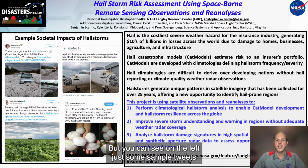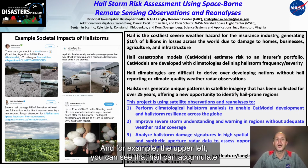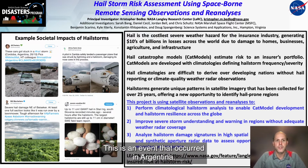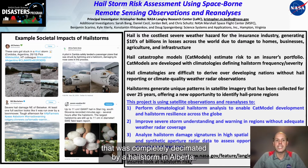But you can see on the left just some sample tweets I captured at various times as I've been perusing social media. For example, in the upper left, you can see that hail can accumulate so deeply that it could prevent cars from traveling through roads. This is an event that occurred in Argentina. In the lower left, you see a field of peas that was completely decimated by a hailstorm in Alberta.